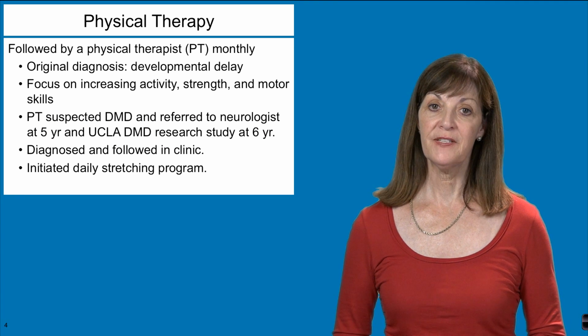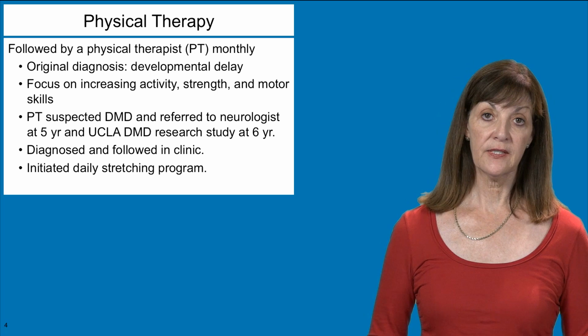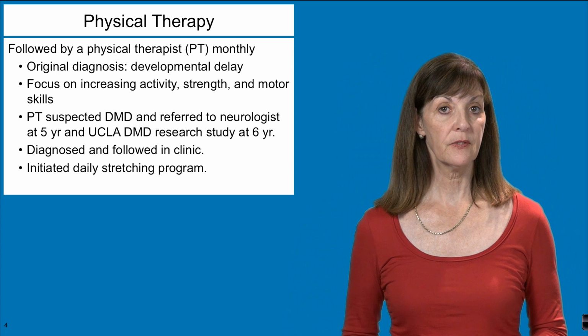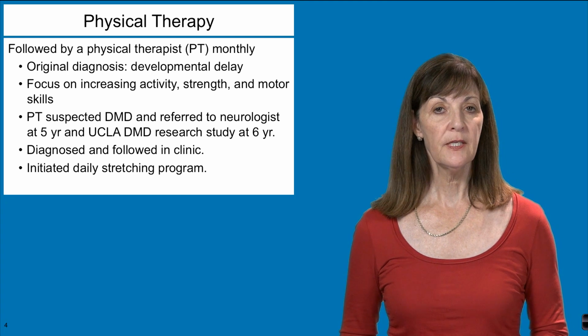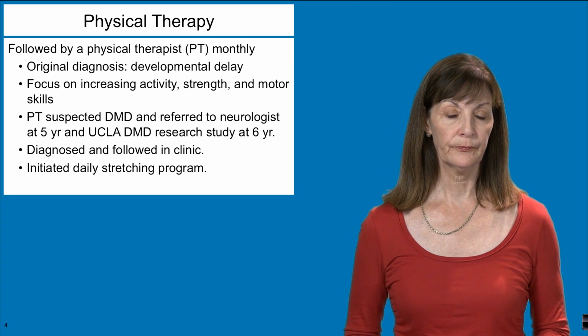Okay, he's followed by a physical therapist monthly, and originally the diagnosis was developmental delay. Because of that diagnosis, the therapist focused on increasing his activity, his strength, and working on motor skills. That is not what you would recommend for a child with Duchenne muscular dystrophy. She did, however, suspect that he might have a muscle disease and referred him to a neurologist at 5 years.